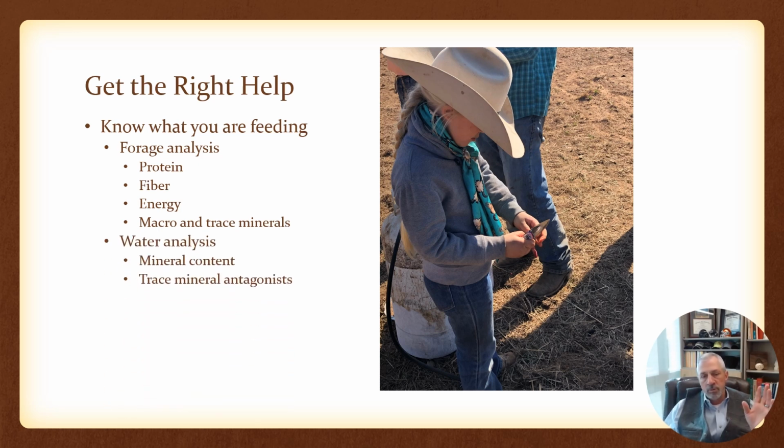Next would be water. I mentioned that earlier. You don't need to test your water all the time unless you're changing water sources, but you're going to want to test your water to know if you've got some mineral issues that are going to cause problems for you, whether in terms of water intake or as an antagonist for some trace minerals, so you can figure out how to mitigate those issues. Again, it doesn't need to be done all the time, but often enough, maybe every few years, just to know what you have, as long as you're not changing water sources.